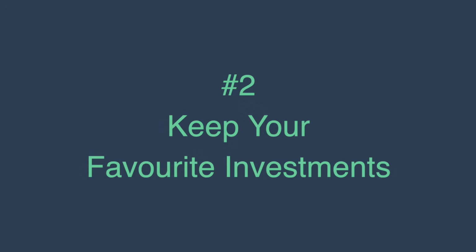Benefit number 2. Keep your favourite investments, of course. If you choose to buy an annuity, you'll have to sell your pension investments and pass your savings to an insurance company to buy the annuity. Now, if you're confident your pension investments will perform well, this may not be an attractive option for you. With a drawdown pension, you can enjoy the best of both worlds if you choose. You could choose an income plus tax-free investment growth on the money left inside your pension.